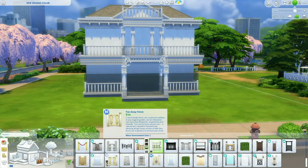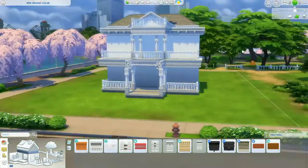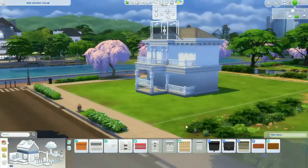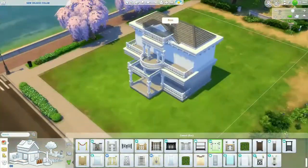So I didn't really know much about the architecture. I had to look it up. I had to look up different styles of architecture, and I kind of went with what I have here. And the reason that the beginning of this is not shown is because I can't find the video anywhere.